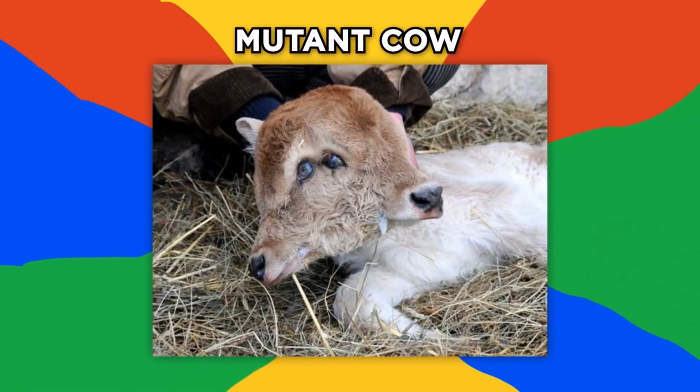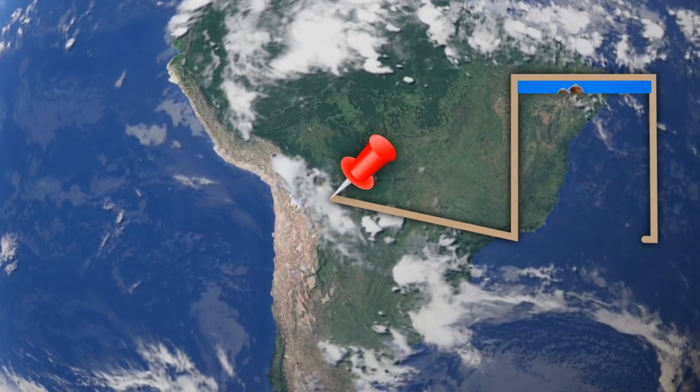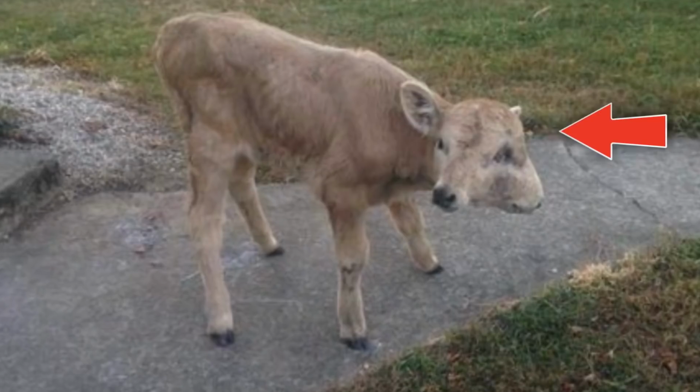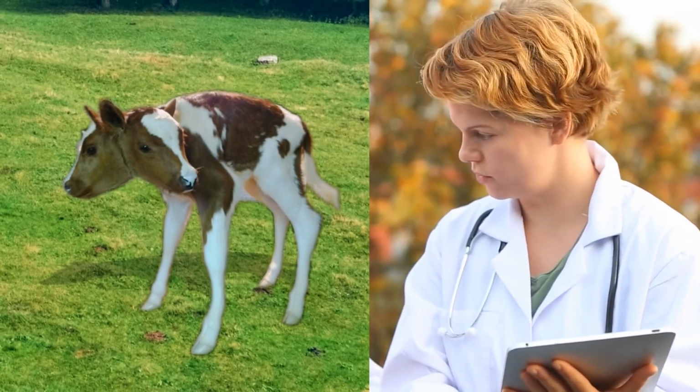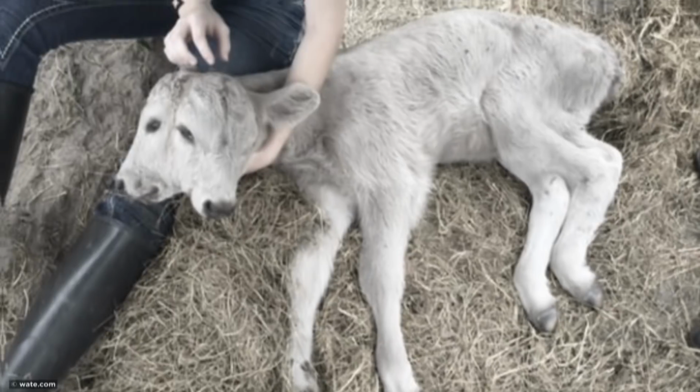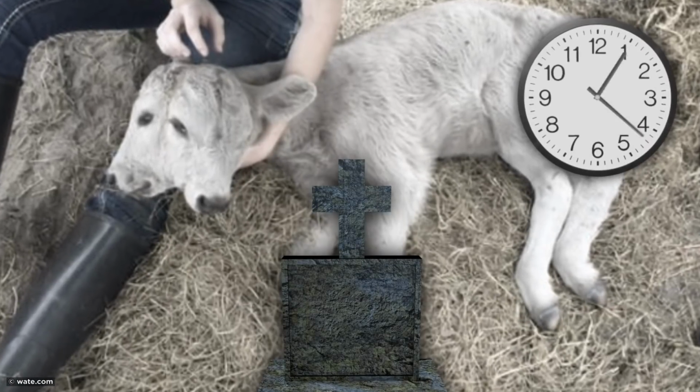First, the so-called mutant cow, which was born on a farm in Brazil in 2018. With 2 heads but only 1 brain, the local vet urged the farmers to either put the animal down or give it proper care for the rest of its life. Sadly, the animal passed away just hours later.